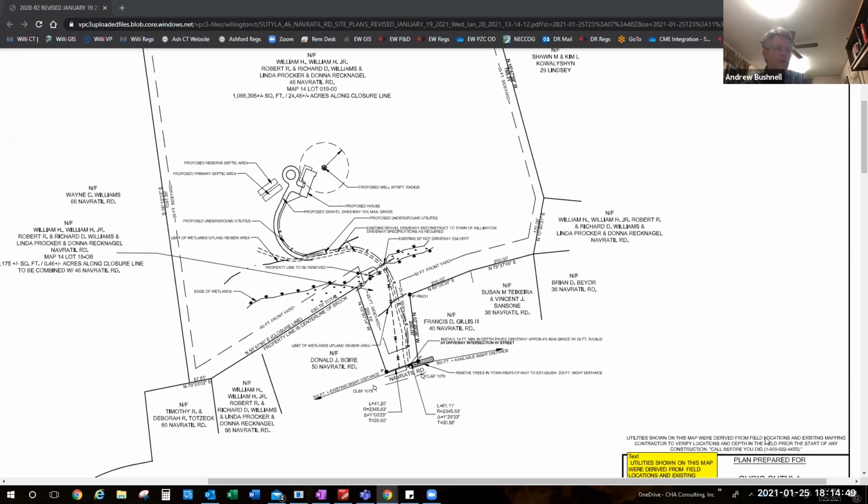That's a basic overview of what we're proposing, what this application's about. If there's any questions, I'd be glad to answer them. So there's no evidence of that RCP pipe having ever been overtopped by water flow through that. No, it all looks stable, and no evidence of being overtopped.